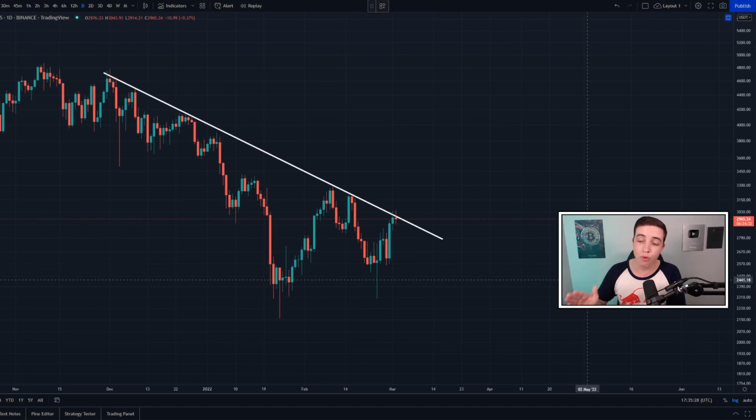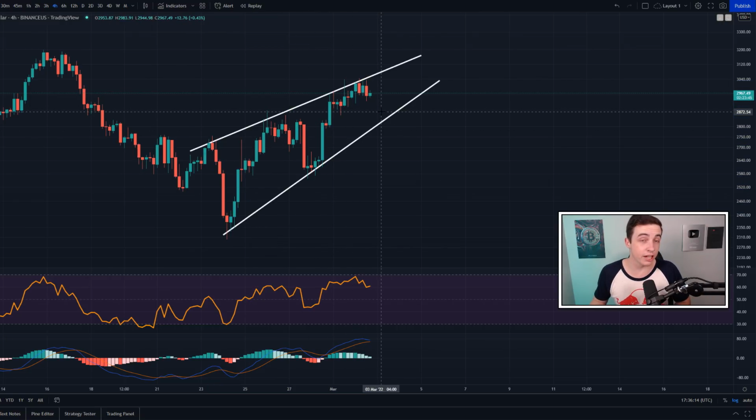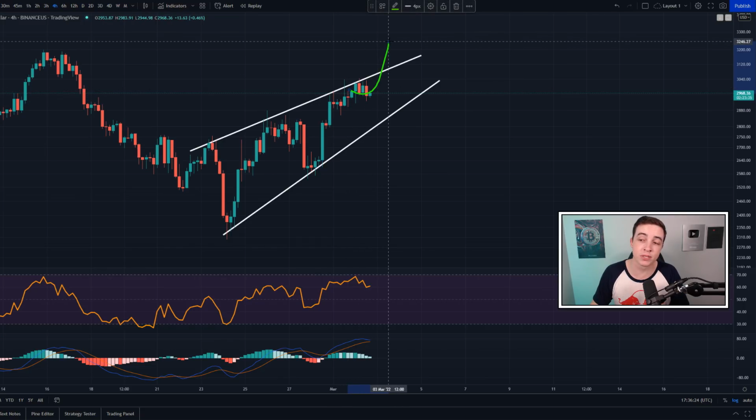My name is Josh, and right now Ethereum is running into a very important level of resistance. But just before I talk about that, let's first take a look at what's happening on the 4-hour Ethereum chart, and we can see here that we are technically forming a rising wedge pattern, which technically speaking is a bearish pattern. If you want the statistics for this pattern, around 3 times out of 10 it breaks out to the upside, and about 7 times out of 10 it breaks to the downside.